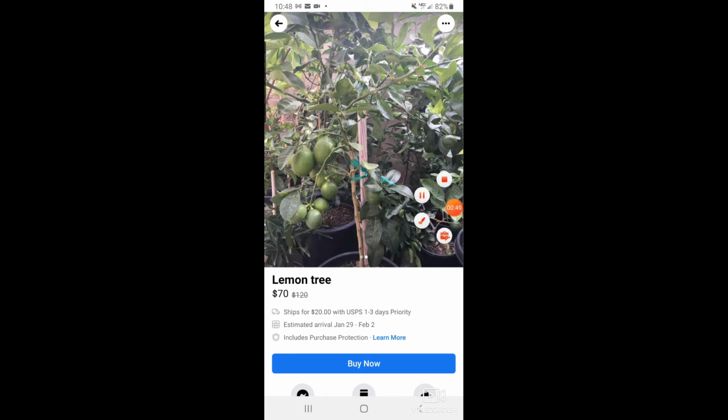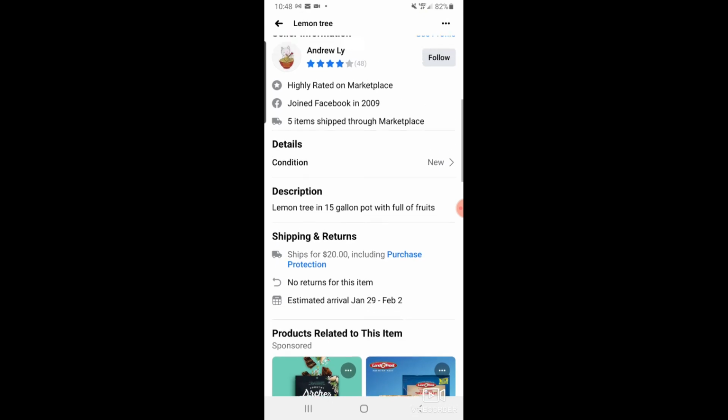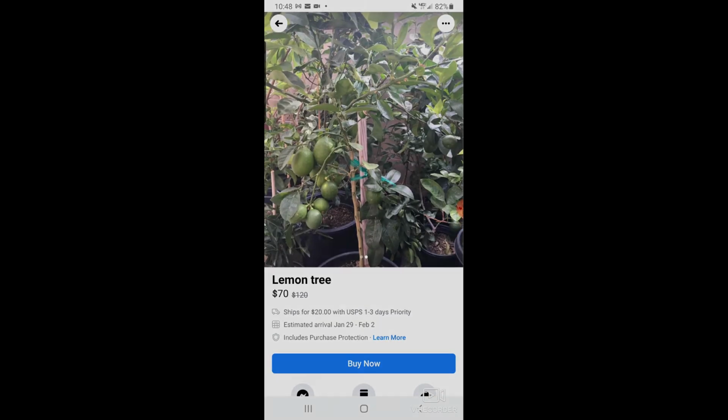But you also want to make sure that that variety grows well in your climate. And I don't think they posted a variety. And there's several different varieties of lemon trees.